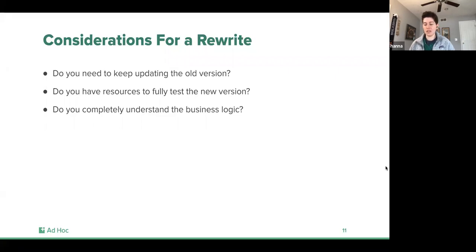This may sound obvious, but if you're rewriting an app in one go, it means you have the freedom to change a lot of things at once. But doing that without completely understanding the business logic of the app that you're trying to replace can get you into trouble.